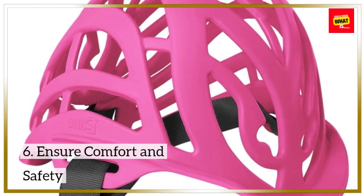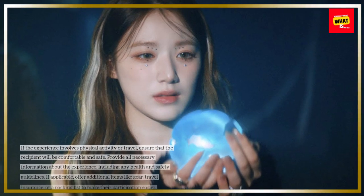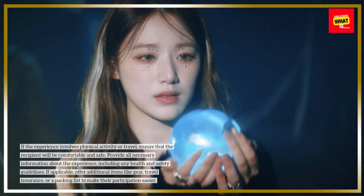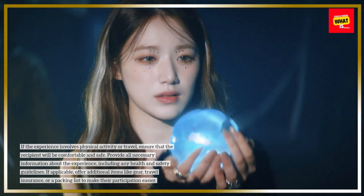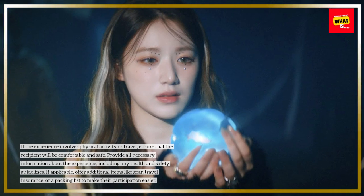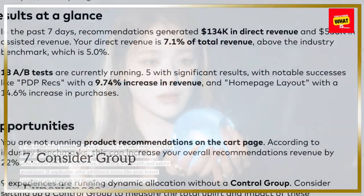6. Ensure comfort and safety. If the experience involves physical activity or travel, ensure that the recipient will be comfortable and safe. Provide all necessary information about the experience, including any health and safety guidelines. If applicable, offer additional items like gear, travel insurance, or a packing list to make their participation easier.